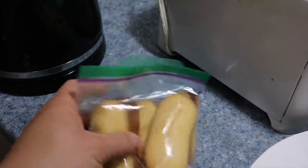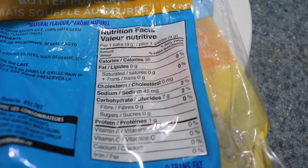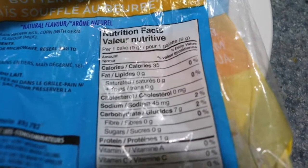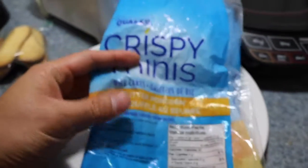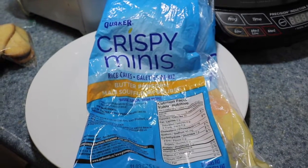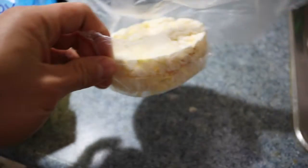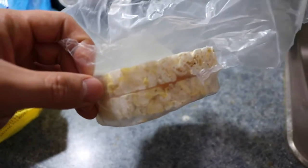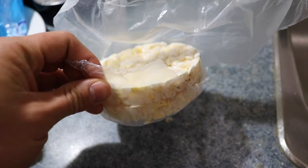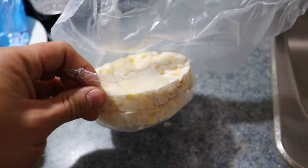I had a couple of these lady fingers, about 2, and I'm gonna have some of these rice cakes. So these rice cakes are only 7 grams of carbs each one and 0 fats. This is the butter popcorn flavor. Honestly, it's not that good, but no fat. Plus, the beauty about rice cakes is that it takes up room and volume in your stomach, so it fills you up for very little calories. I'm sorry, 35 calories each rice cake.